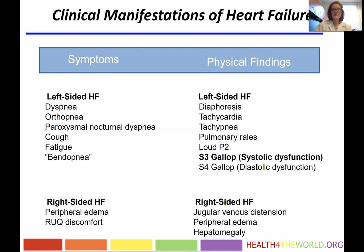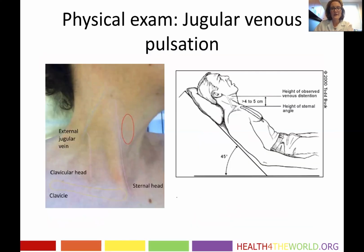As far as physical exam findings, the patients may be diaphoretic, they may be tachycardic, they may have a high respiratory rate, they may have pulmonary rales or crackles, they may have a loud P2, and they may or may not have an S3 gallop, which would be indicative of the big dilated baggy heart, or they may have an S4 gallop, which is generally associated with a stiffer, high pressure heart. Probably the most sensitive physical exam finding for volume overload in patients is the presence of jugular venous distension, which we'll talk about in a minute, peripheral edema, or hepatomegaly. So all of these things may be present.